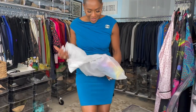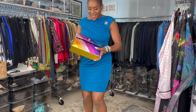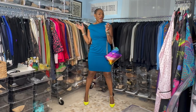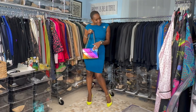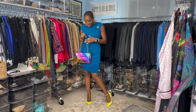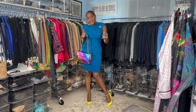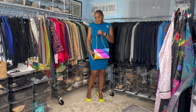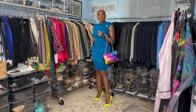I gotta show you my bag. Ta-da! Isn't this just perfect? I think it is, because it picks up the teal in the dress, and it has the chartreuse in the shoes. So I like this. I'm a rainbow of colors today, aren't I?